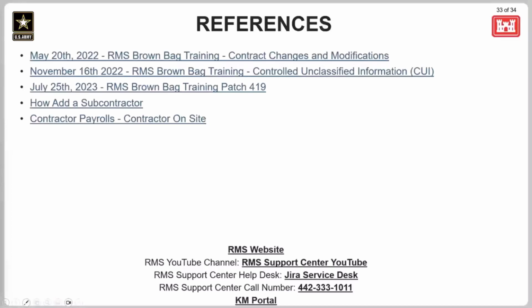And if you do have other feedback, feel free to bring it up with your RSG members if you don't get any response, or if you haven't sent it to us, so that way it can be taken into consideration and changes can be made to RMS in the future. So we will definitely look into that and see what we can find out about that one, because we want to make sure it's useful to the users of RMS. Okay?